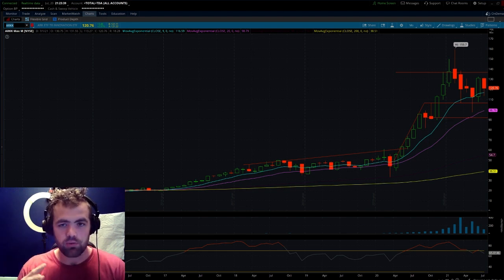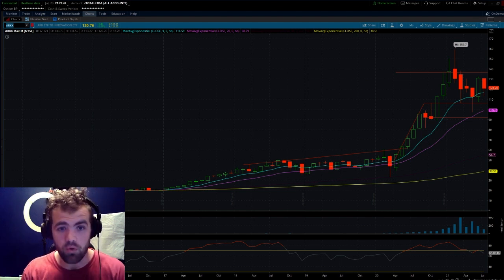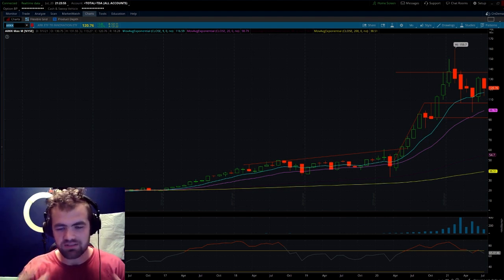Okay, one thing you have to look out for is what you call an expense ratio. So really what this is, it's the holding fee that the company will charge to hold all the stocks together in the ETF.